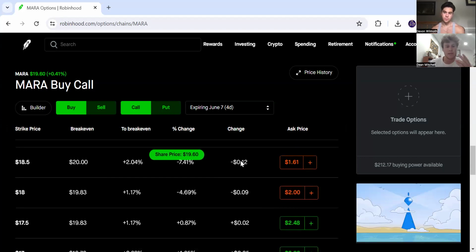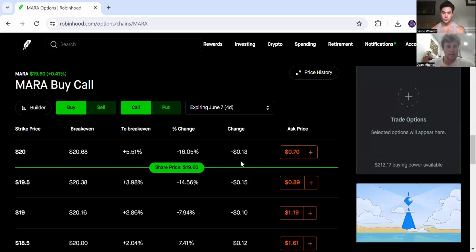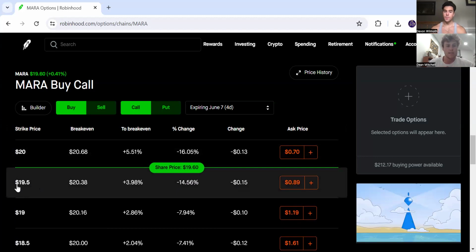So what does all this mean? We'll get right into this now. We have this contract right here, which is one in the money. It's for $19.50, which is the strike price. The strike price is what you're actually getting the stock at. You're being rewarded with that stock at the end of your expiration date.